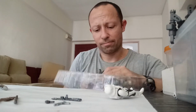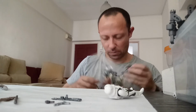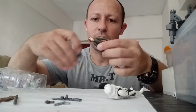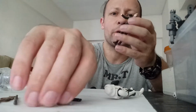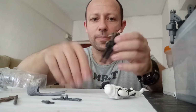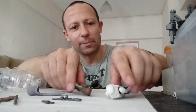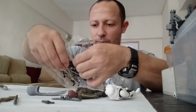Jyn Erso. Okay, pretty good. Her head thing does come off, which is a nice touch because you can use it with other figures. Sculpt is okay. There's a holster where her pistol goes in, which is a nice touch again, but very basic. Head sculpt not great. Paint app is okay on this, paint app's okay on that one. Look at the next one, Saw Gerrera.